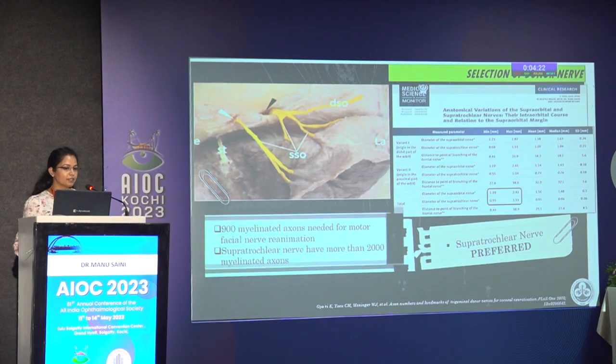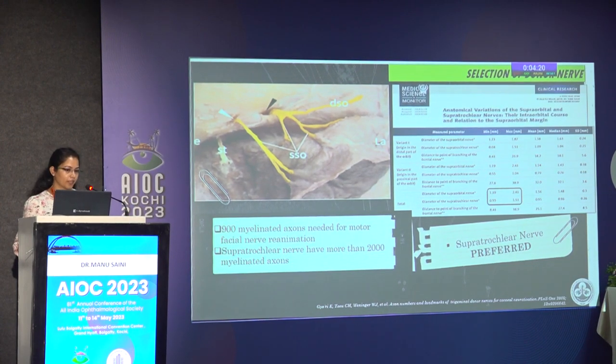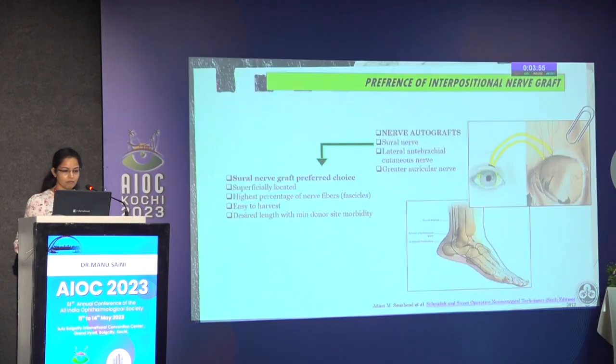Ideally, the sensory donor nerve should be in close proximity to the affected cornea, so the supratrochlear and supraorbital nerves are preferred. A very important point to consider is the number of axons available for neurotization. It has been seen that 900 myelinated axons were required for motor facial nerve reanimation, so the same number was extrapolated by Terzis et al. for neurotization. And favorably, the supratrochlear nerve has more than 2000 myelinated axons, so the supratrochlear nerve was preferred.